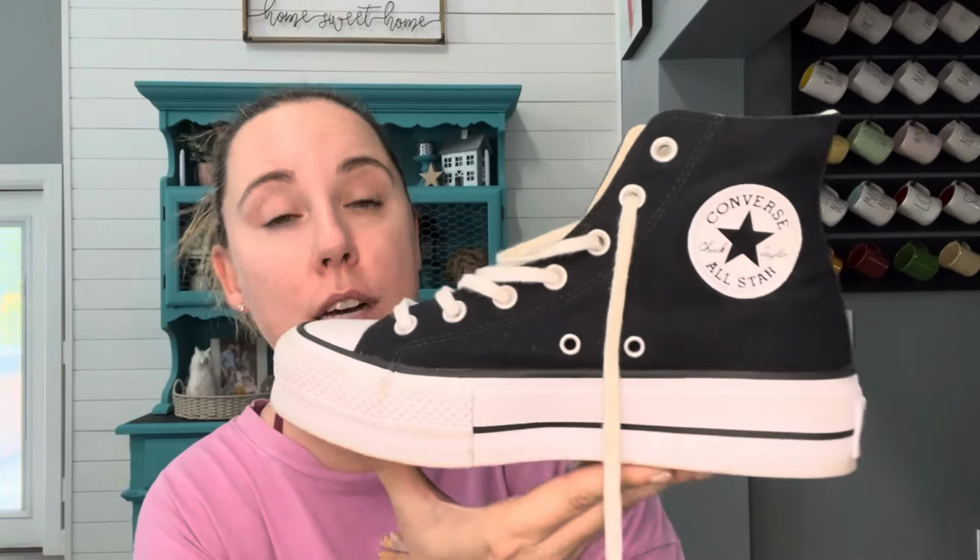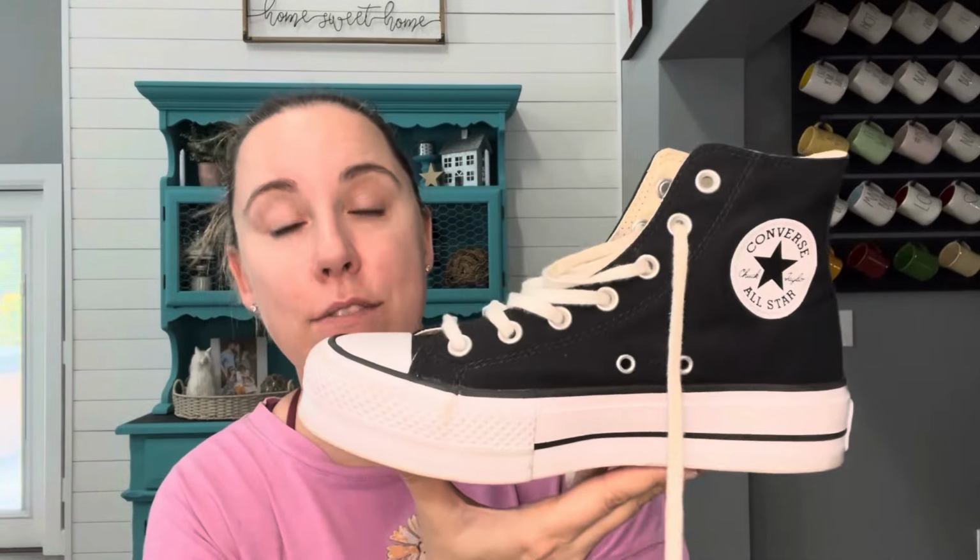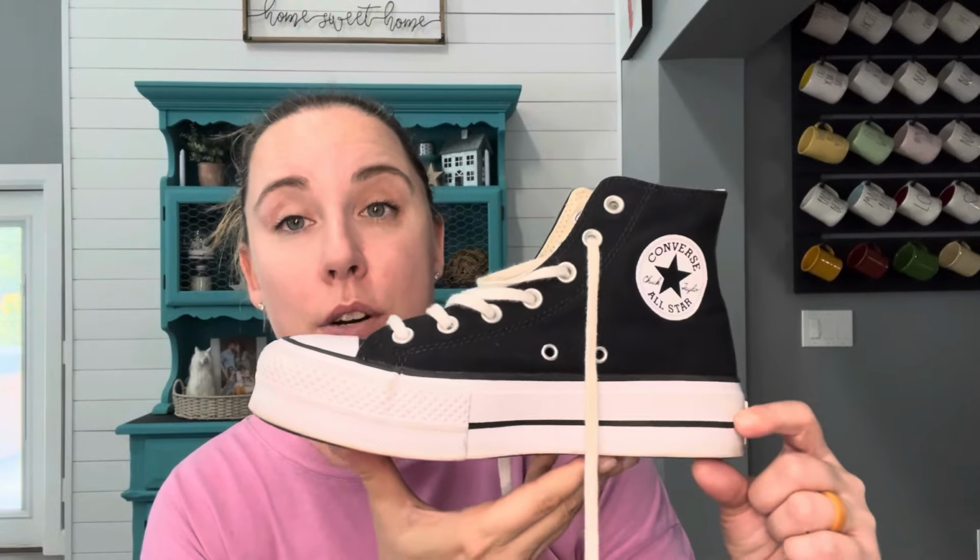Well, now my middle has moved to women's sizes. Friends, these are the platform Chuck Taylor high tops. They are $75 right now on the Converse website. The regular ones that are not platform are $65, and she needs a women's size 6. These are women's 7, so they might be a little bit big. I'm gonna try to stuff the toes. We still have until June for her to grow a little bit more. Otherwise, these will be school shoes for next year, and she'll wear them for next year's recital.